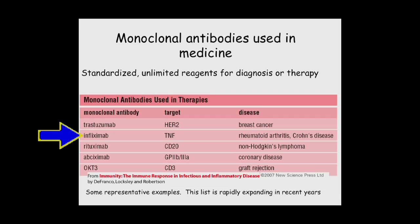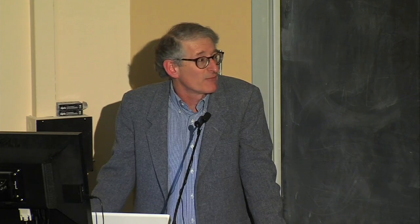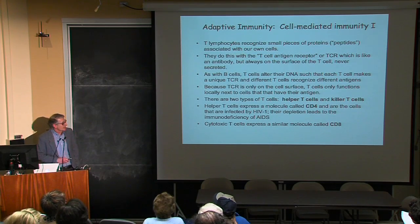Anyway, and then some of these are used for inflammatory diseases, blocking immune responses. And here's one that's used for coronary disease, just as some examples. I want to just say a few words about cell-mediated immunity, and then I want to finish off by sort of the news you can use, some thoughts about what do we know about the immune system that we can apply to our everyday lives. So I've got a few slides on that at the end.